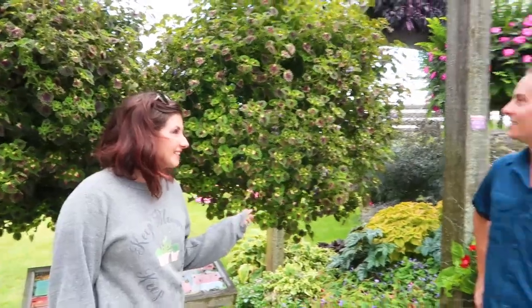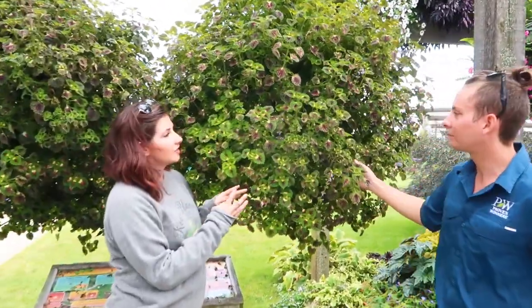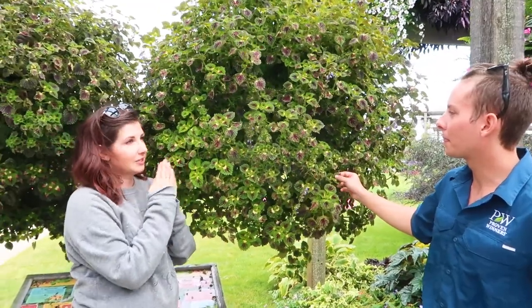Absolutely. Cool. This is coleus. Sure is. This looks a lot different than the other plant we were just standing next to. Sure does. Look at this thing. Holy moly. So yeah, this looks like it has smaller leaves. Would a smaller version of this plant make a good house plant?